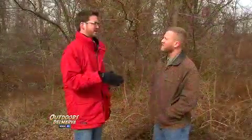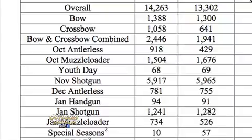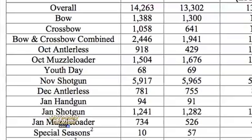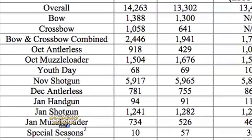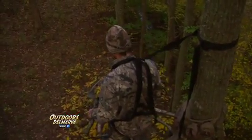Well, how did the numbers for each individual season, bow season, shotgun, break down this year? Sure. Actually, for archery season, compound bows, crossbows, all archery equipment combined, we set another record. Around 2,400 deer were taken with all archery equipment combined. Wow. Our previous record was set last year, and we broke it by over 500 deer this year. So archery hunters were definitely successful.